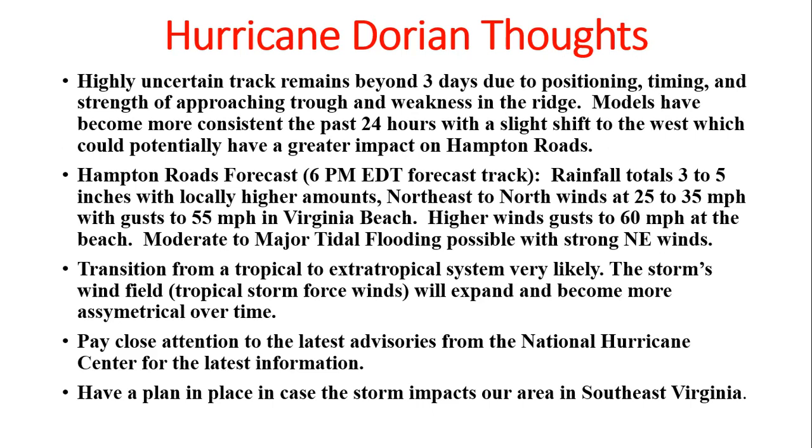The timing is a little bit too tricky right now, but I will say that it's somewhere in that window, Thursday to Friday. Okay? So right now, based on the current forecast track of Dorian, rainfall totals are 3 to 5 inches in Hampton Roads, with locally higher amounts, especially towards Virginia Beach. Closer to the southeast portion there, closer to the North Carolina, Virginia border, closer to the ocean, you're going to have higher rainfall totals. The winds will be northeast.